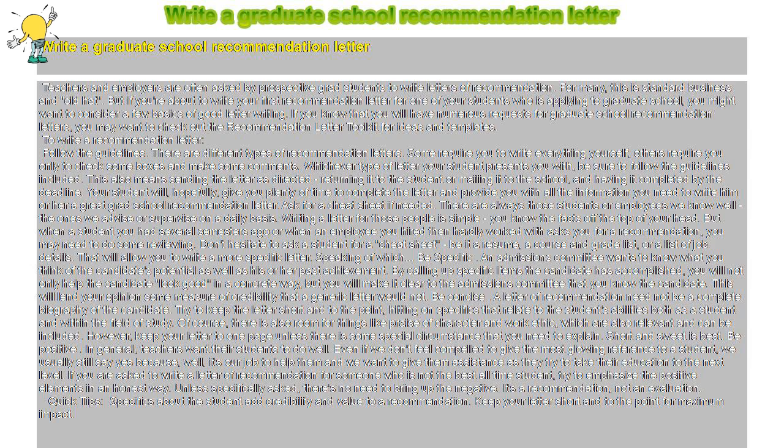Quick tips: specifics about the student add credibility and value to a recommendation. Keep your letter short and to the point for maximum impact.